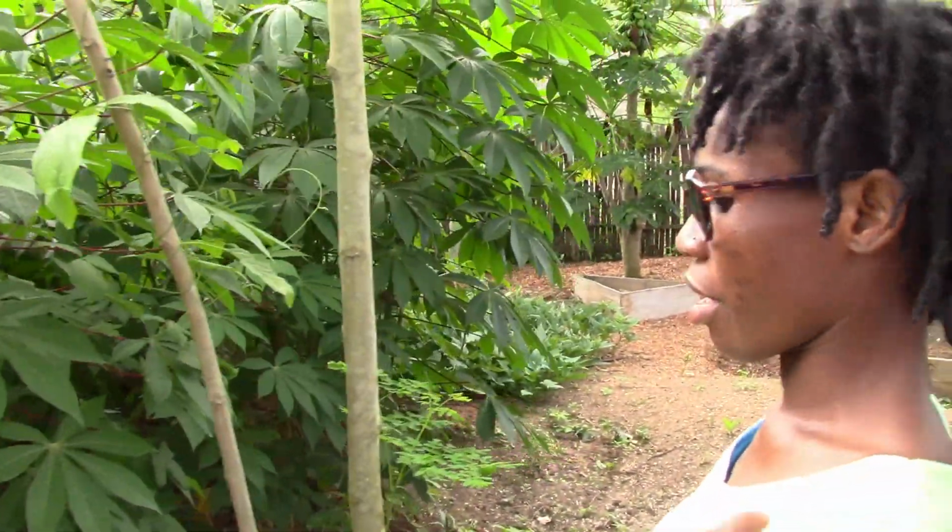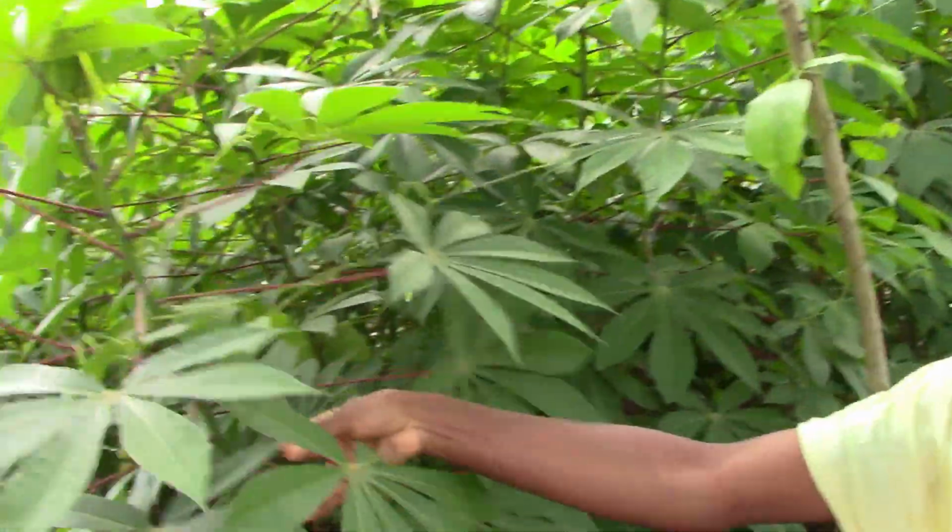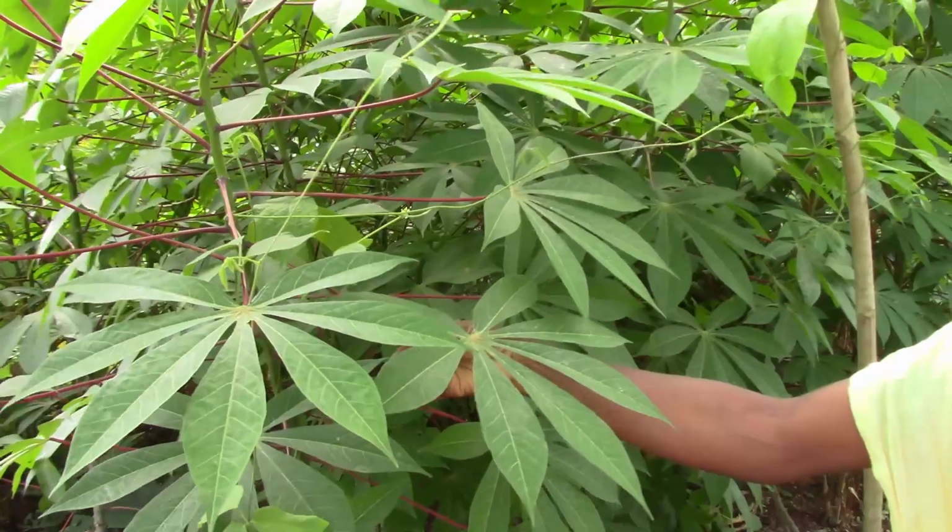Cassava is like a tuber, it's like a potato. And the leaves, I learned, are very healthy for the eyes. I'm yet to explore what I can actually do with the cassava leaves.